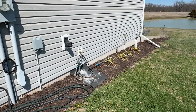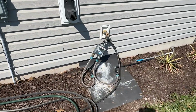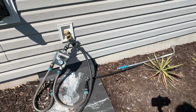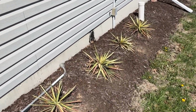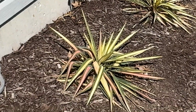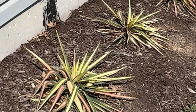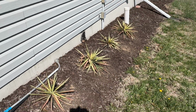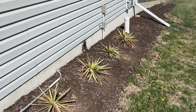As we work our way down this side of the house, you're going to see I've got my drip irrigation. We don't have it turned on yet, but there's my timer for a couple of different zones. And then here is my yucca. I planted this for the first time last year. I thought these were actually grasses because I didn't read the tag, and they're yucca plants. The good news is they're not even on drip because yucca likes dry and hot.